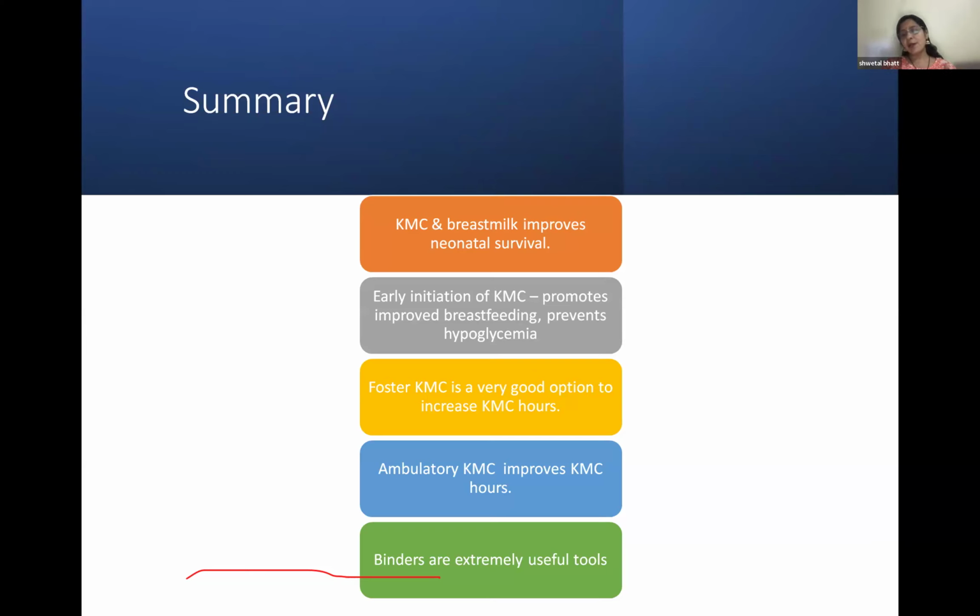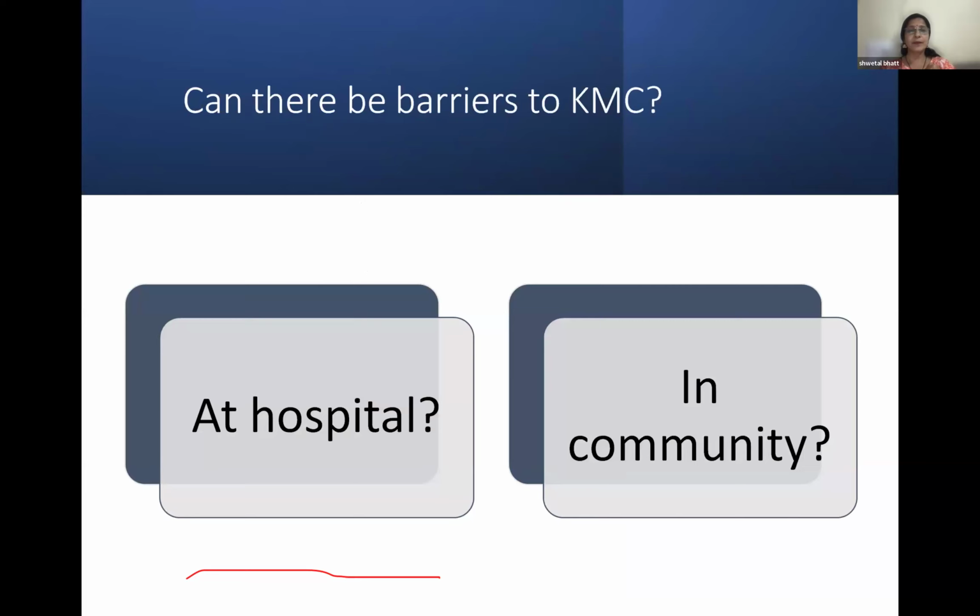Binders are extremely useful when you want to use ambulatory KMC, as the mother's hands are free. She can work on what she wants to do. She can read a paper, a newspaper, a book. She wants to do knitting, she can do it. So binders are really extremely useful while giving kangaroo mother care, especially in the home setup.